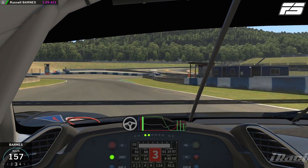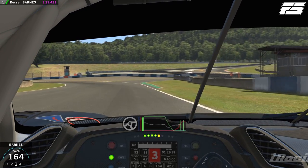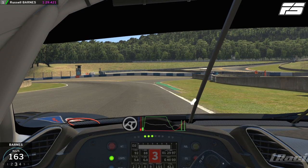And we're looking towards the green curbing that's starting on the right, and we're really gently and progressively brushing the brakes. If we brake too hard here too suddenly, the back end's going to come out. If we don't brake firmly enough, we're not going to hold it tight to the apex. So it takes a bit of practice to get this right, and it's difficult to do consistently.